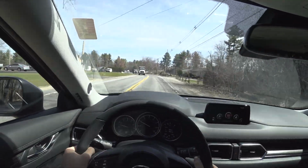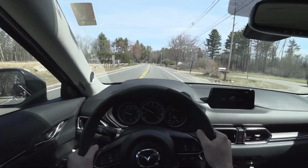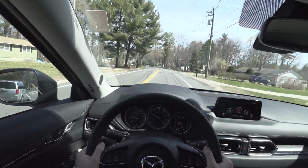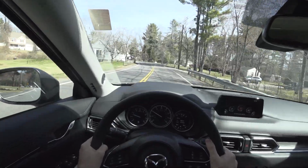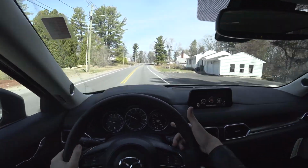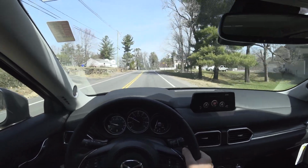Over potholes, very smooth. Very comfortable. I'll try lane departure here. You'll see it pops up in that display. You also get a rumble in the steering wheel.